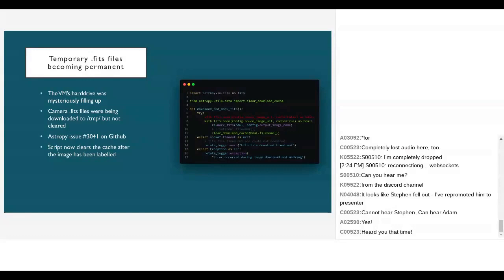Okay, the final issue I ran into was when temporary files were not temporary files. As I mentioned earlier, this was hosted on a virtual machine, and pretty regularly once a month for the first couple of months, I got a call from IT saying, your virtual machine hard drive is filling up. Make space for us, please. So I did a little digging. The cause was FITS files that had been downloaded by Astropy. Earlier, I mentioned that the all-sky cam that was duct taped to the computer saves those files, and they're accessed via HTTP on a web server. So AstroPy will download the FITS files, but it doesn't know when you've finished using them. So it's up to the user, in this case me, to clear them manually.